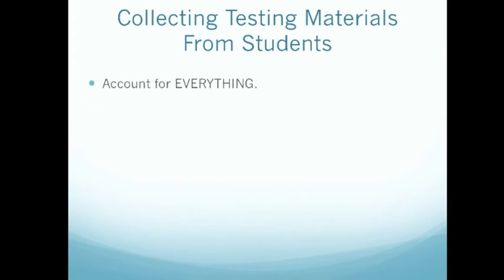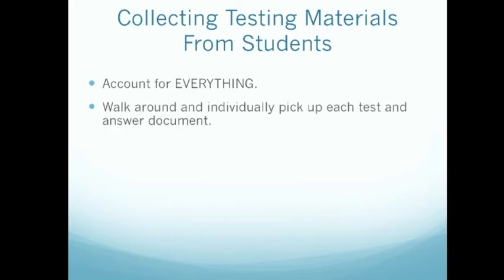After the test, when students are finished, it's important that you account for all of the materials that you've given them. So all of the testing booklets and answer documents need to be collected. And we expect you to walk around and individually pick up these items from each student. So students shouldn't be passing them forward. They also shouldn't be walking around and collecting them. That's something that you should do as the proctor.